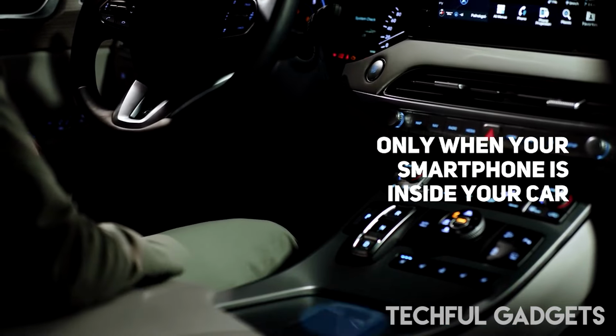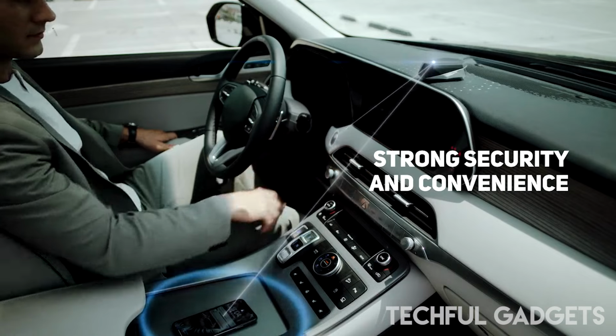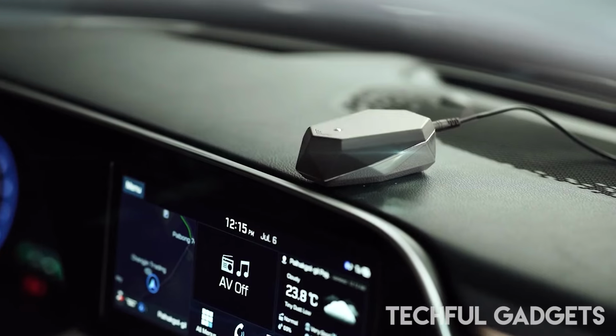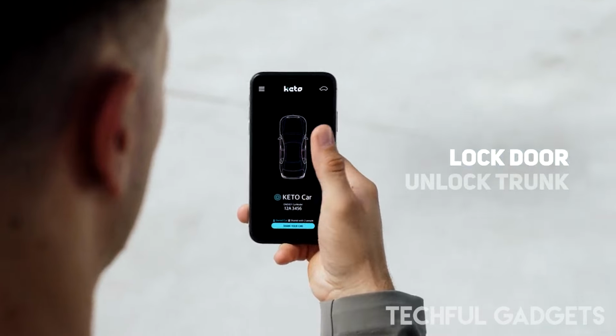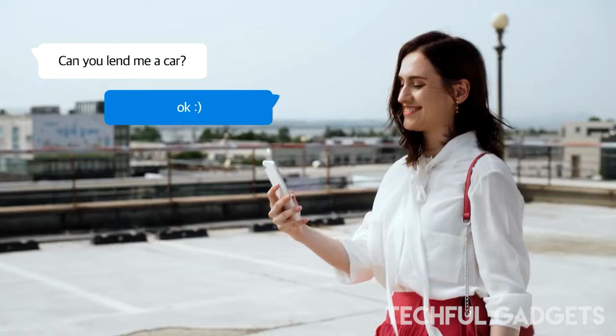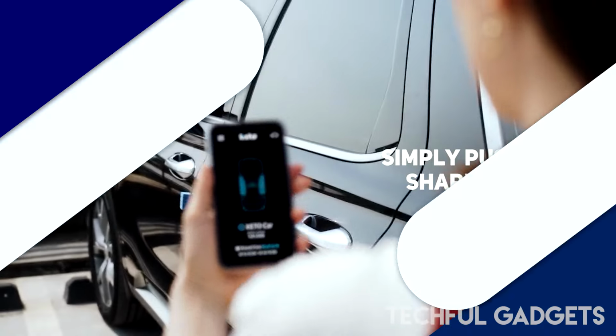Plus, Keto offers an innovative key-sharing feature via its mobile app, available on both iOS and Android, making it easy to share car access with family members or friends. With robust encryption, KETO keeps each key-sharing transaction safe and secure. Whether you're sharing a family car or lending your car temporarily, KETO makes it simple and secure.